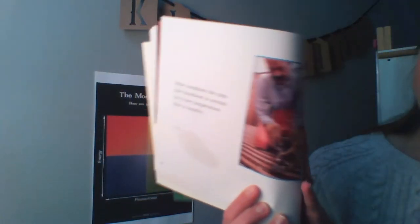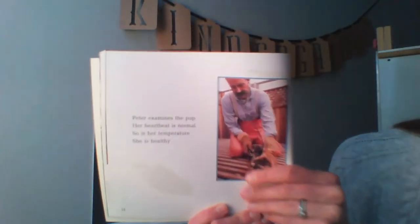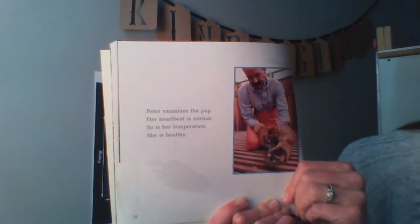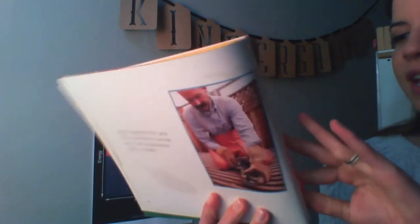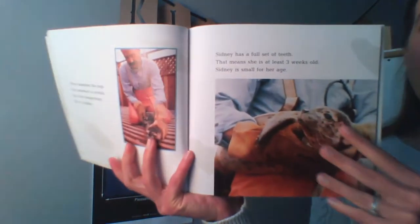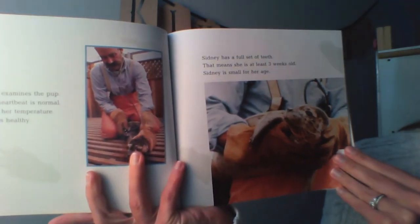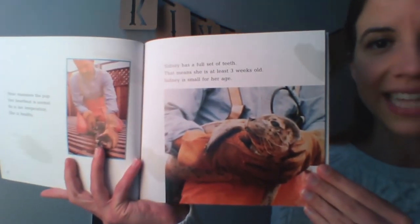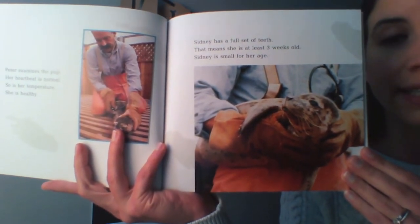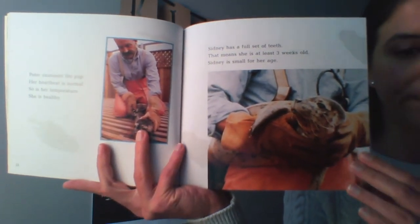Peter examines the pup. Her heartbeat is normal, so is her temperature. She is healthy. Sydney has a full set of teeth. That means she is at least 3 weeks old. Sydney is small for her age.